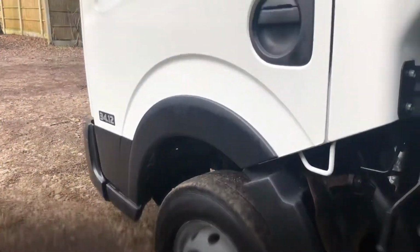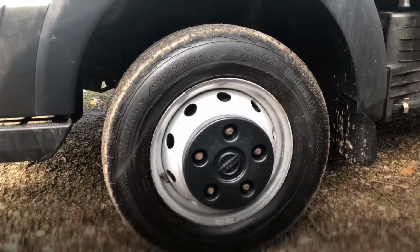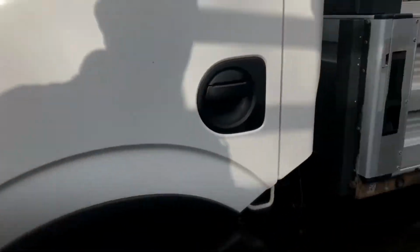So look at the door. Door panel's in good condition. I've got a little tiny mark on the door there, but there isn't any obvious dents. Nice condition. Obviously it's worth remembering that it is a work truck. Right, so passenger side front wheel and tyre, we've got a Continental tyre, and I'd say there's approximately 3.5 mil tread on there.